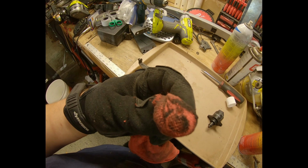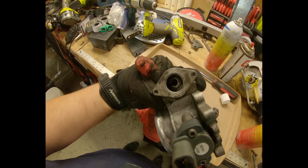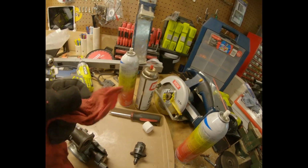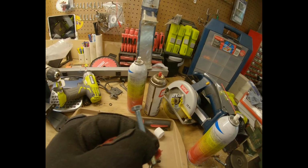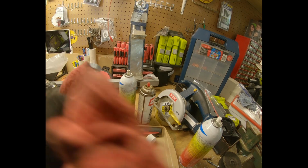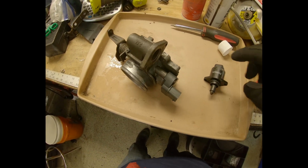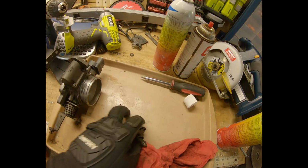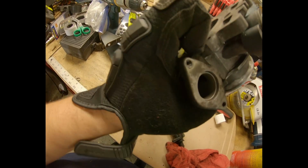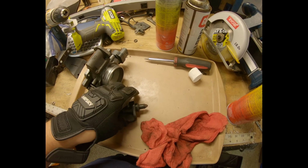So we're gonna just use a shop rag, get it through the passages, clean it up, chem tool. Yeah, we're gonna go with those. And that's a good example right there of the amount of crud I pulled out of that housing. You see it's almost shiny. I'm gonna keep hitting it, but all I did was take a shop cloth and a bolt and wrap the head of the bolt in the shop cloth, stick it down in, and scrub. So keep scrubbing, make it nice and shiny. You won't regret it. I'm way happy with those results. Now it's still not perfect in there, but it is a heck of a lot better, and I know that that mating surface is clean.